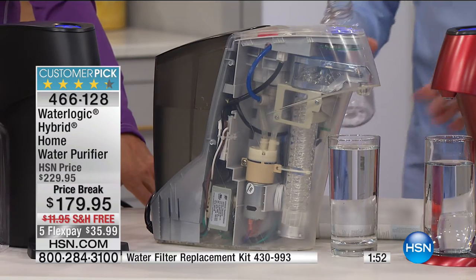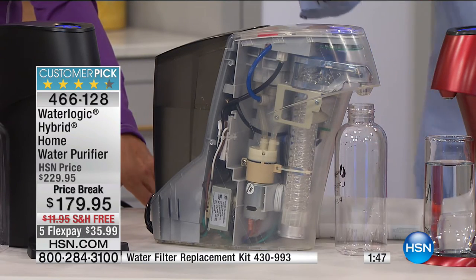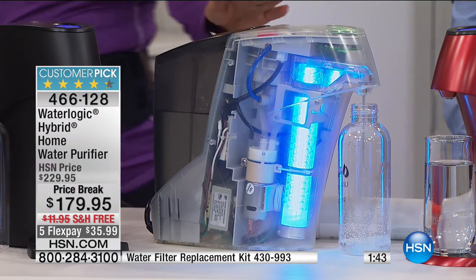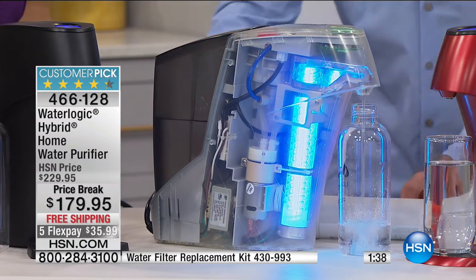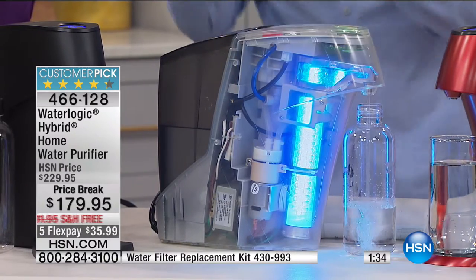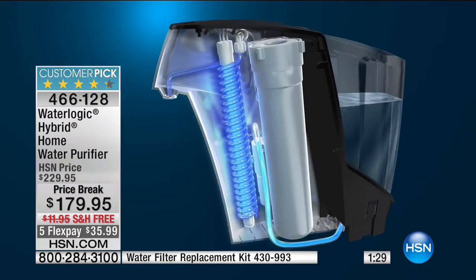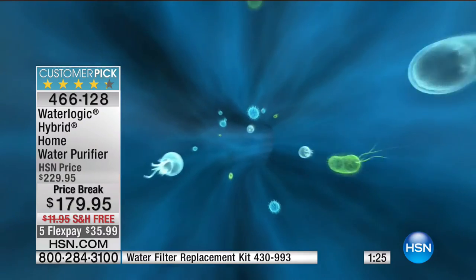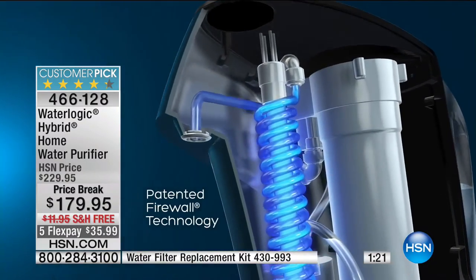Especially at night, when you get up from bed and want to get a little bit of water, it's almost like a nightlight, because it's purifying all the way to the point of dispense. We made this one clear so we can show you what's going on inside it. That's the light zapping it with UV light, very similar to the way the sun has kept lakes and streams clean enough for people to drink from for thousands and thousands of years. Once again, patented firewall technology.